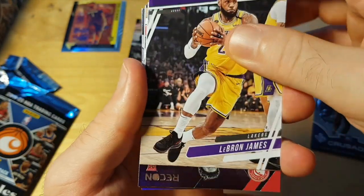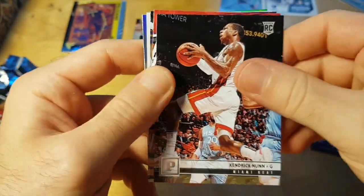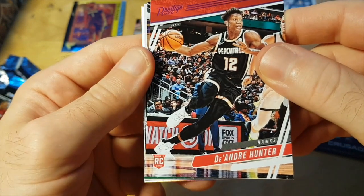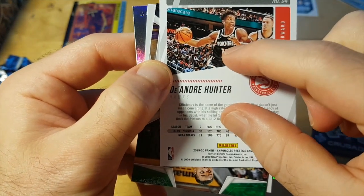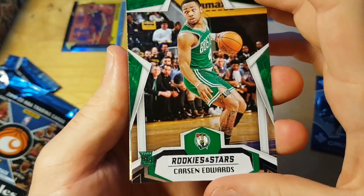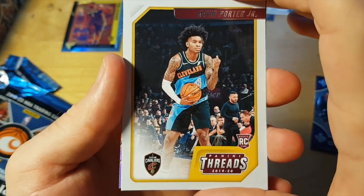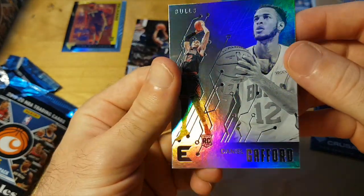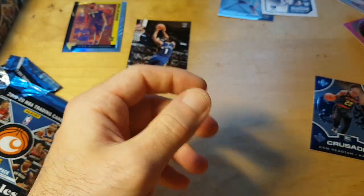LeBron James, Prestige, and then Cam Reddish, Recon, Kendrick Nunn. Prestige, I think that's pink of De'Andre Hunter, the national champion out of Virginia. Virginia Cavaliers. I love how they use these third uniforms in this product. They were doing that in Mosaic and continue to do it here. And Kevin Porter Jr. And is this a pink? No, I think it's a regular Essentials of Daniel Gafford.